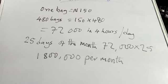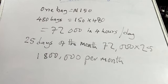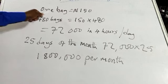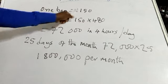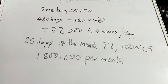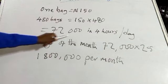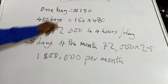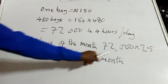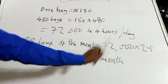Now, having produced that quantity, 480 bags per day, let's look at how much that will give us. If we are selling one bag at 150 naira, which is the amount they are selling here in Rivers State, we have 480 bags to sell for the day. Let's calculate: 150 times 480 will give us 72,000 naira in 4 hours per day. That is the amount we are to raise per day. Now, if we produce 4 hours per day for 25 days of the month, we have 72,000 times 25 days, which should give us 1.8 million per month.